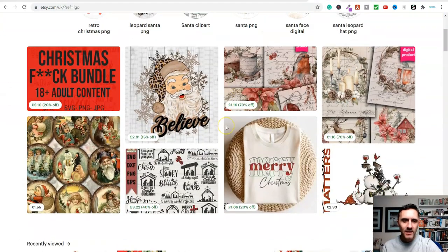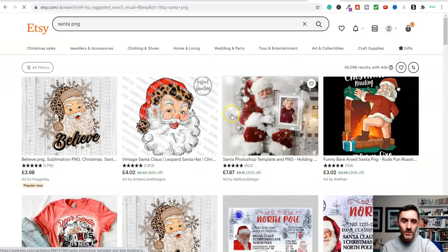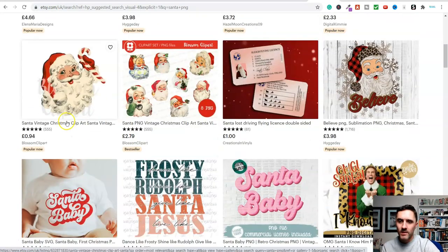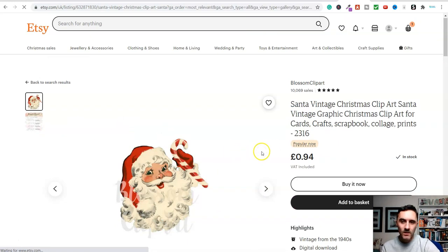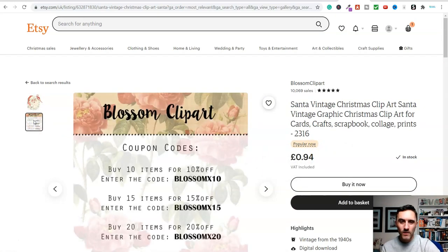So as you can see here, these are some of the things I've been looking at on Etsy. Now let me go into this one here, look, Santa PNG. Let's just click on this one because I know this is working. So if I scroll down here, look at this one here, Santa Vintage Christmas Clip Art Image. So this is selling for 94p. So in the States, it's a little over $1.